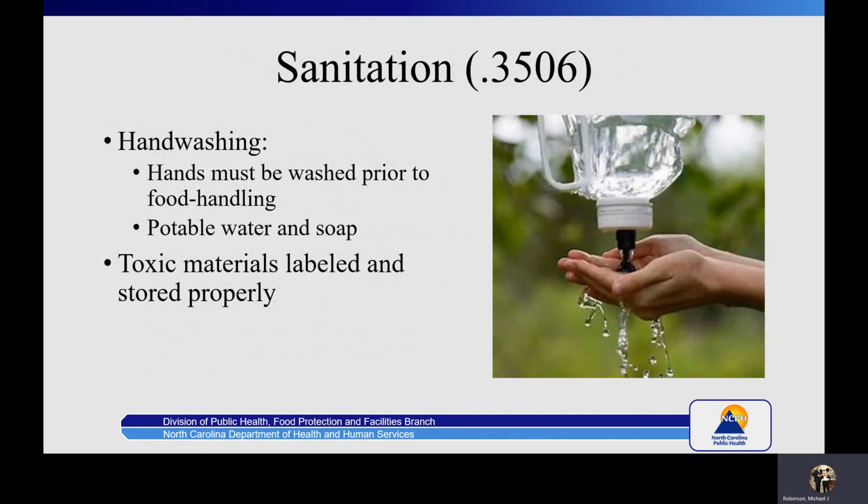As far as hand washing is concerned, we want to make sure the hands are washed prior to food handling. We need to have potable water and soap, and you see in the picture, this is kind of a man-made setup out in the field, a simple, easy way of creating a quick hand washing station so that hands can be washed prior to food handling. Also, we need to make sure that any toxic materials that are carried with us on the camp outs or the backpacking adventures are labeled and stored properly.